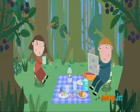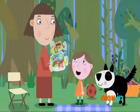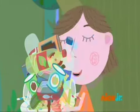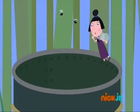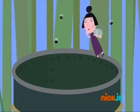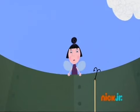Come on, Rex. That was a lovely picnic. Let's tidy up. OK, Dad. I'll take the litter to the bin. Thank you, Lucy. Come on, Rex. That's the sound of big people. Quick, get out of the bin. Huh? What was that? I said, get out of the bin.